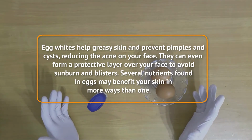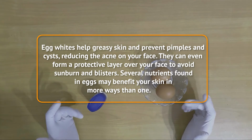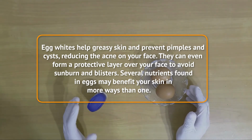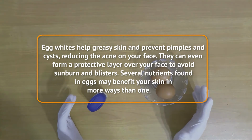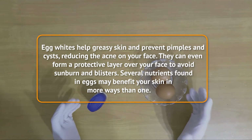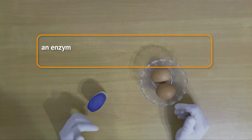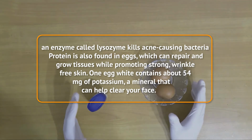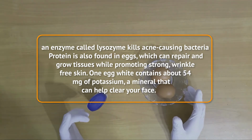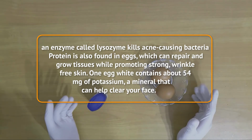Egg whites help greasy skin and prevent pimples and cysts, reducing the acne on your face. They can even form a protective layer over your face to avoid sunburn and blisters. Several nutrients found in eggs may benefit your skin in more ways than one. For example, an enzyme called lysozyme kills acne-causing bacteria. Protein is also found in eggs, which can repair and grow tissues while promoting strong wrinkle-free skin.